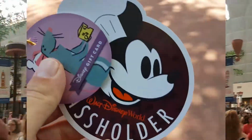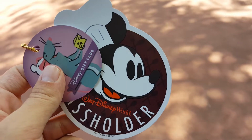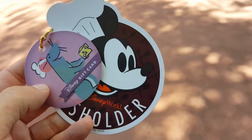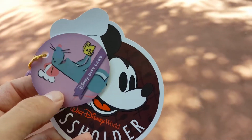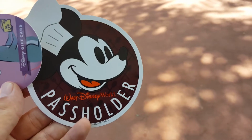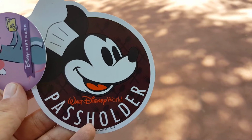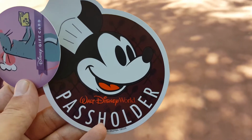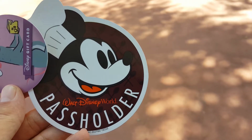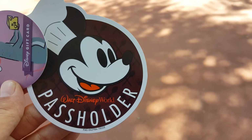I love this. Alrighty, I scored the things I came here for: a Mickey pass holder and a Disney gift card for Food and Wine. This was just kind of to help me out so I don't overspend today. But here it is, here's a pass holder magnet. Looking pretty cool, adding it to the collection. I think next up I gotta go find that Remy sticker game and a passport, and then I'm gonna go start walking around World Showcase.